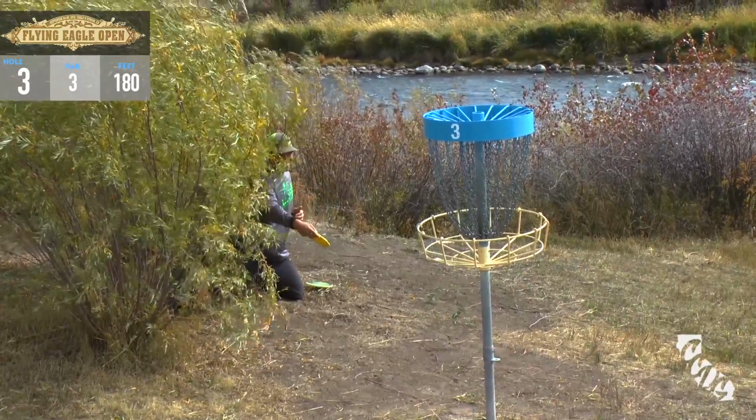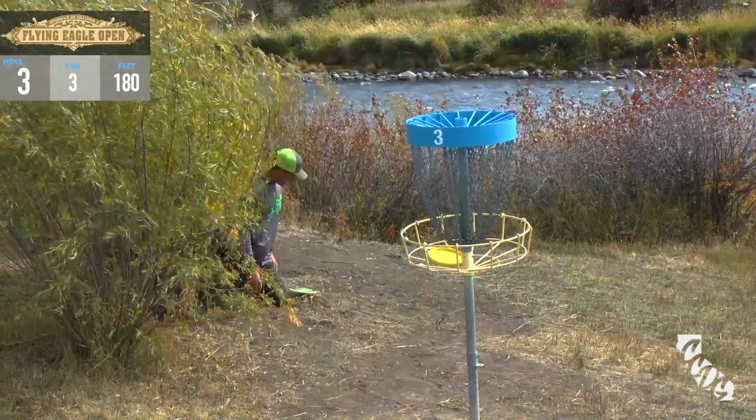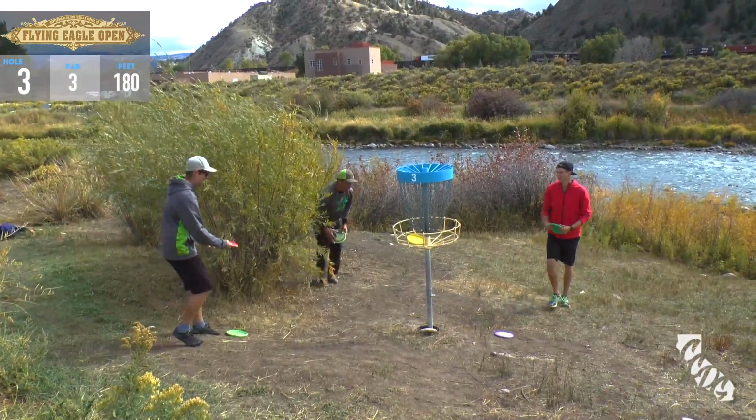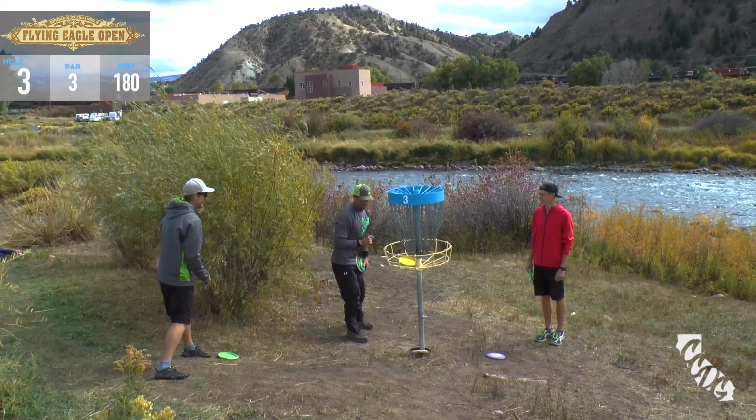Joe is stretching one out for the 2 on this elevated basket. Makes a good putt. That's such a tough putt when you're down low like that, throwing into a headwind and showing the flight plate to that wind, even from that short.